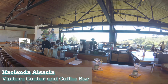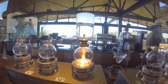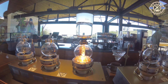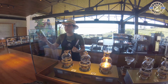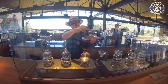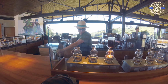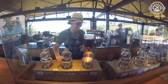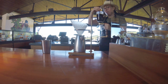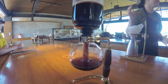Hacienda Alsacia, located on the lower slopes of the Poas Volcano, is a 240-hectare farm which has become Starbucks' global agronomy headquarters. Interestingly, this coffee farm doesn't exist to supply Starbucks with coffee. Rather, through vital research and development on this pristine farm, agronomists and botanists work to help small coffee farmers worldwide grow more profitable and healthier crops, ensuring thousands of small family-owned farms have sustainable businesses while supplying our ever-growing passion to discover the perfect cup.